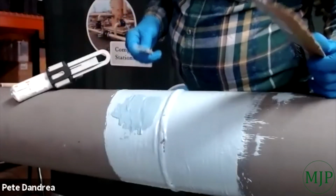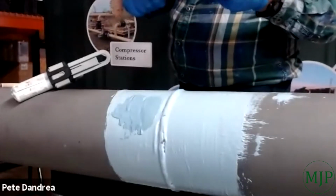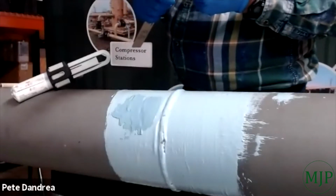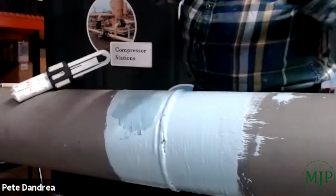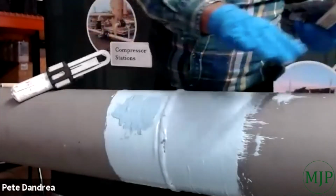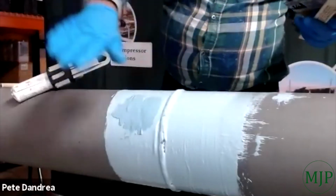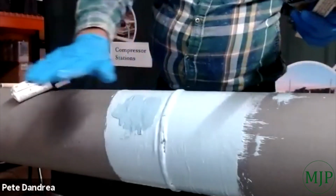Okay, Jerry, we have a question. Yes. Why don't you want to push it down into the divot you created? Okay, it's not a matter of not pushing it down into there. We're pushing it in, but when we come across the top, we don't want it going low, because then we're going to be lower than the manufacturer's requirement for the thickness of the coating. Instead of being smooth across the top with the top of the pipe, it'll go like this. So we're getting it into the divot area, but then we're going to smooth over the top of it.